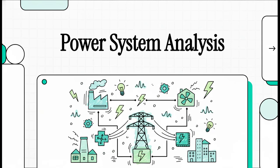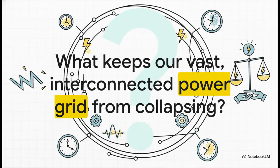You ever flip a switch and the lights just come on? Of course you do. But behind that simple little act is a massive, continent-spanning machine that's, believe it or not, constantly on the verge of collapse. Today, we're going to dive into the incredible engineering that keeps it all from falling apart: power system analysis. So, let's get right into it.